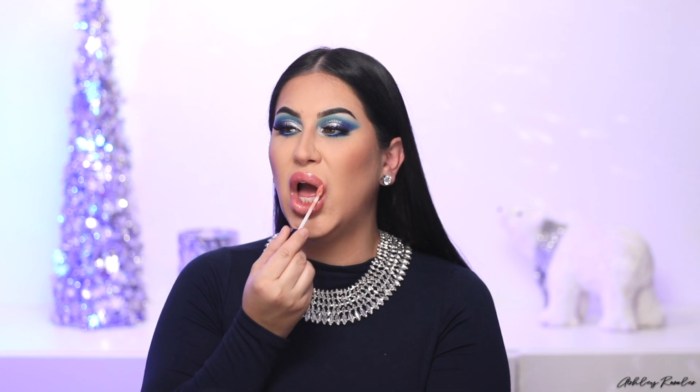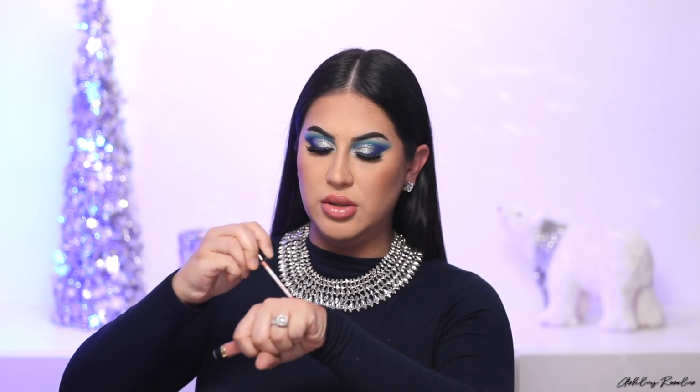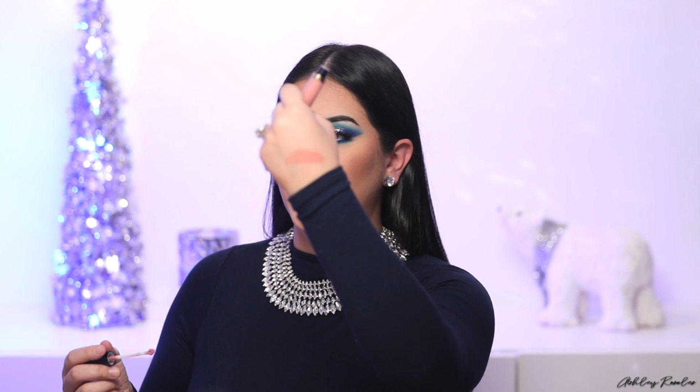So pretty. Oh, so pretty. I really like that a lot. And I love his glosses because they have sort of a tiny, tiny cooling sensation to them. Not like overpowering, but it's just like enough to be like, what is that? It feels really, really nice. Just want to swatch these so you guys can see. And they're so pigmented and so nice. Thank you so much to Angel and Artist Couture for sending me this amazing package. I love these glosses and I'm so excited to add more to my collection.